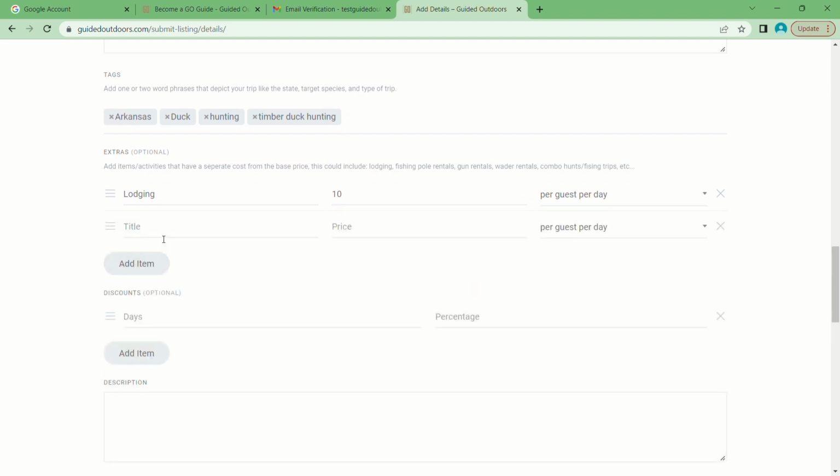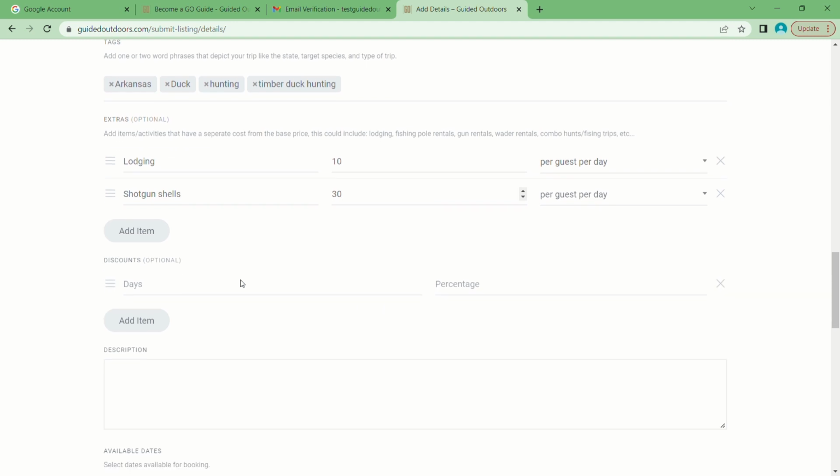You add an item. This is also where you do your rental. So if you had some type of equipment rental, let's just say shotgun shells, they could rent the shotgun shells from you. Per guest per day, $30 a box.